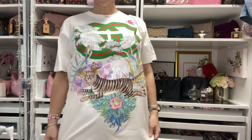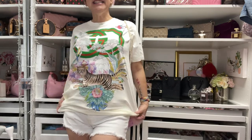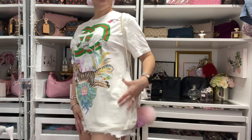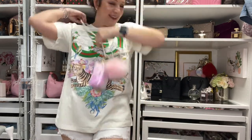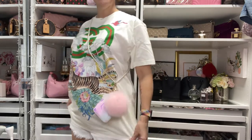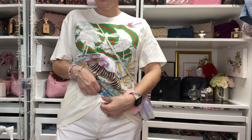I want to show you what my Gucci t-shirt looks like on. You guys, here is my Gucci t-shirt and I'm wearing it with some Levi's shorts. It is just so cute. And I can definitely use my Wapity with it. And look at here, you guys. Look how cute that is. I'm not sure how to wear this t-shirt just yet because this is the first time I'm actually trying this on.